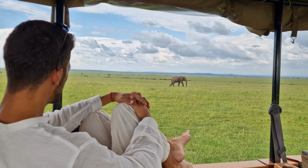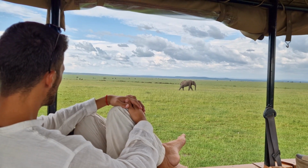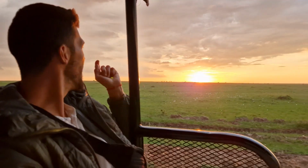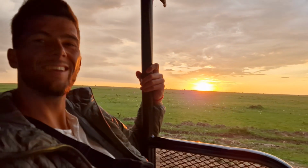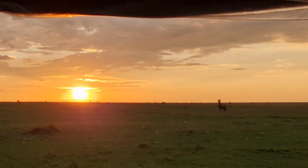It was a long but rewarding day, and we are finishing the drive at the park's closing time at 6 p.m. with the sunset. So this is how we managed to do a full day safari in Masai Mara for less than 200 euros per person.